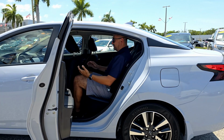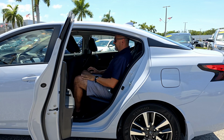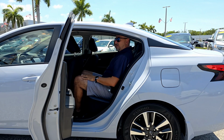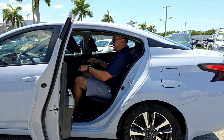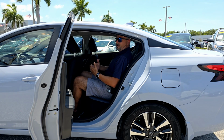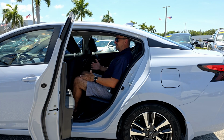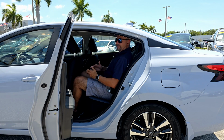Hey, actually, I'm 6 feet tall. This seat is adjusted to my regular seating position. I have about an inch above my head. I have plenty of shoulder room, and I'm barely touching my knees to the back of the seat. So surprisingly large for the dimensions of this vehicle. But if you are planning on carrying a lot of people, this is going to be snug.